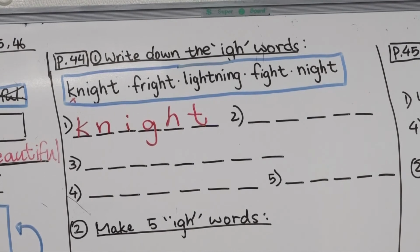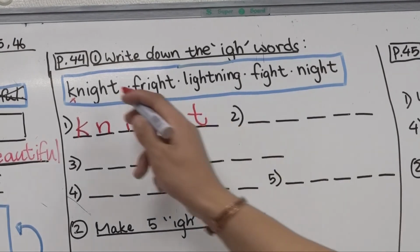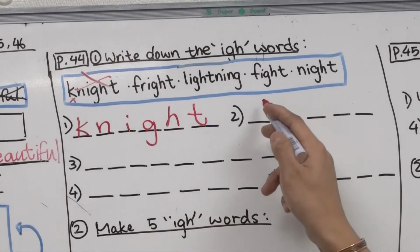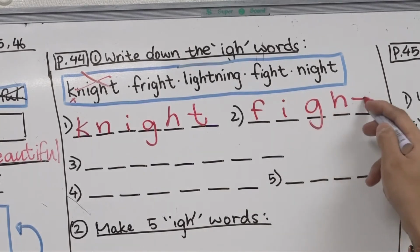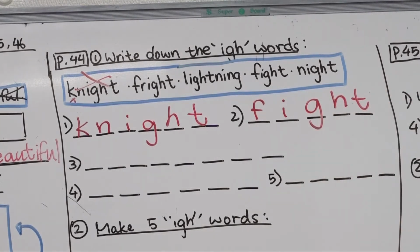And then fight. Very easy, right? Fight should be F, I, G, H, T. Fight. Right, easy, right? Alright, the next one is the second photo, right?